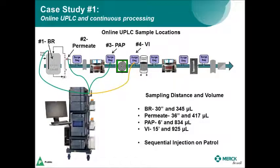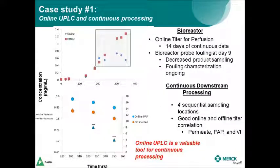And all of these, data was being collected 4 times a day for 30 days. And here's a select piece of that data. The top is showing the bioreactor piece, where initially we get very good agreement between online and offline capabilities, but we see some fouling of the probe. So this probe fouling issue is someplace we're investing so that we can eliminate this problem. On the downstream side, the bottom graph is showing also very good agreement between online and offline measurements. So we see this online UPLC as a valuable tool for continuous processing and PAT.